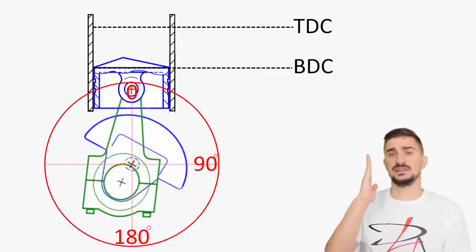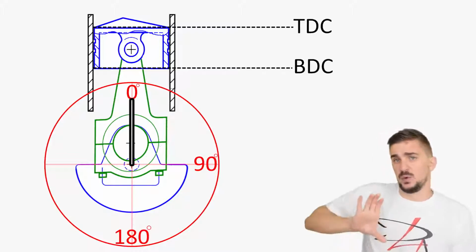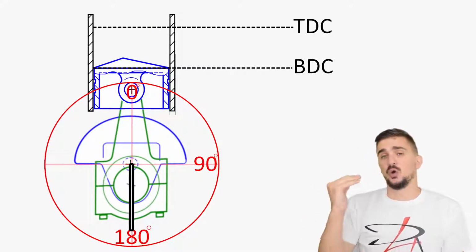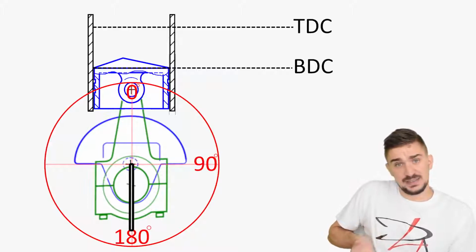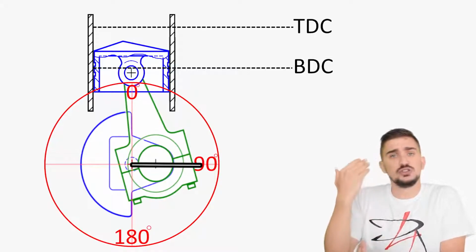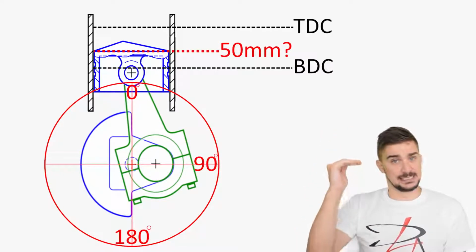So when the crankshaft is at 0 degrees of rotation, the piston is at TDC, or top dead center. When the crankshaft rotates to 180 degrees of rotation, the piston is at BDC, or bottom dead center. So logic tells us when the crankshaft is at 90 degrees, at the half point, at half of the stroke, the piston should also be at half of the stroke, right? The piston should be at 50 millimeters of distance covered.